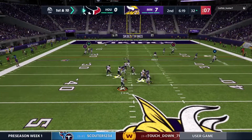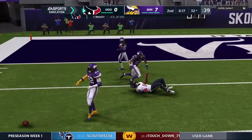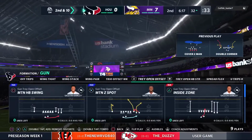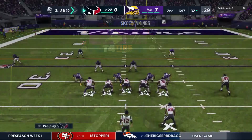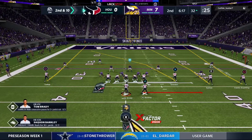Shotgun now for Brady. And this will be incomplete. Physical play on the football there, and it's 2nd down. So much about defending the pass is being able to be right there at the moment the ball gets to the receiver, and he was right in his hip pocket, helping force that incompletion. Brady's incompletion on 1st down leads to a 2nd and 10.